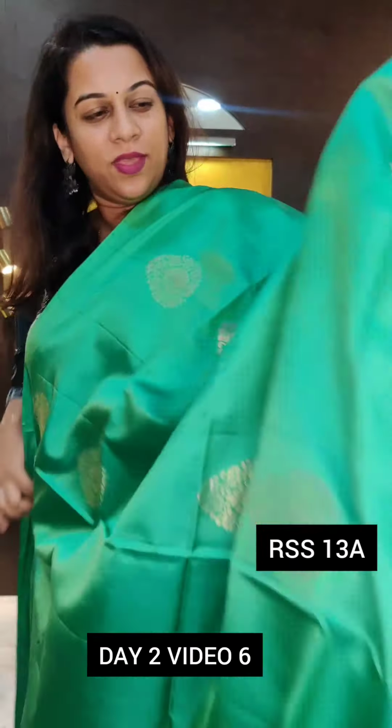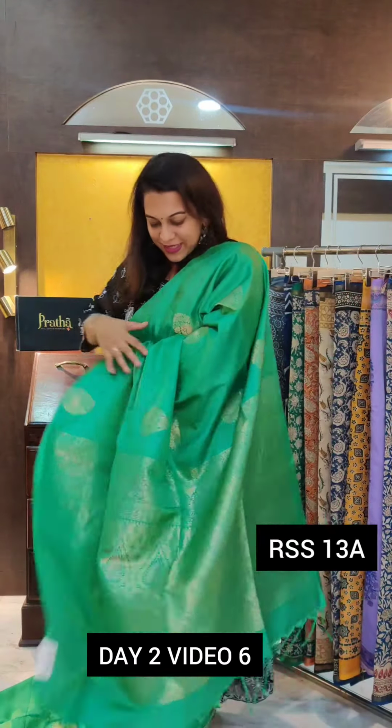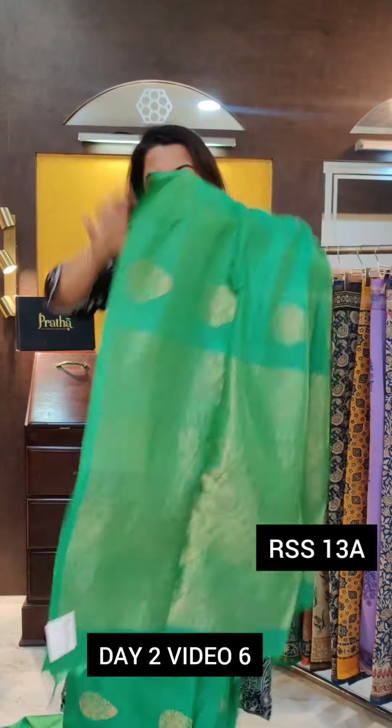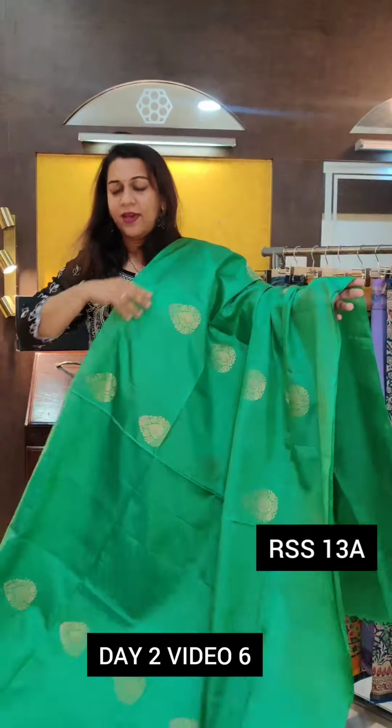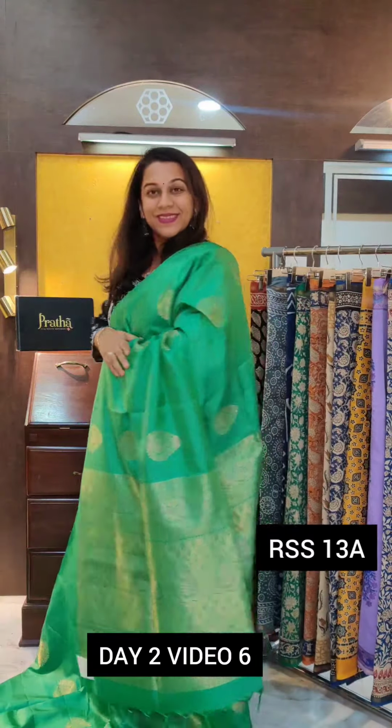Beautiful butta, drop shaped butta, very intricately woven. This is the lovely pallu. Just look at the pallu design. So all these soft silks are excellent materials if you want to wear them for a longer time. So yes, this is the first one.